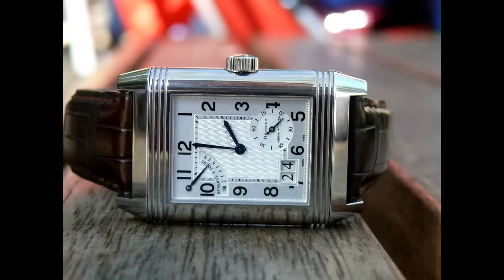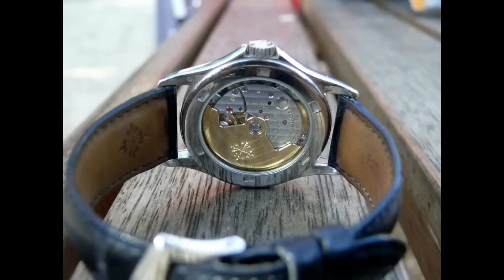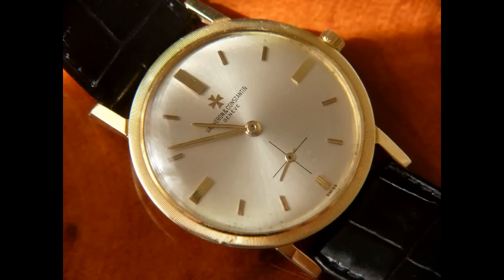The Reverso. Have a look at this movement here with its double barrel 8-day power reserve. Look at the finishing that's gone here. This ain't no Omega with a display back. This is a proper luxury watch.